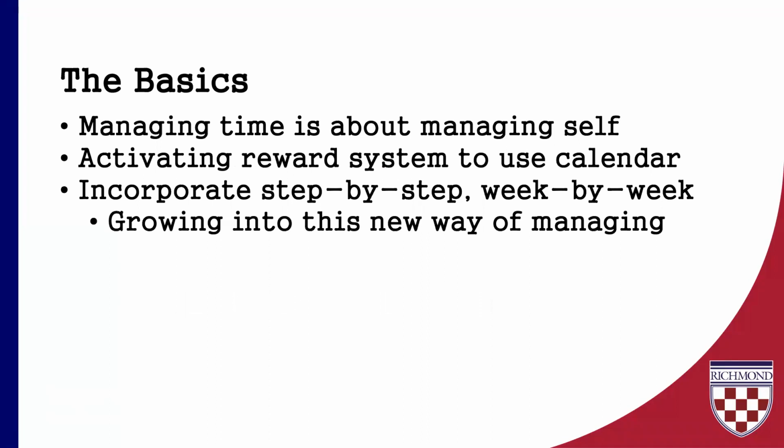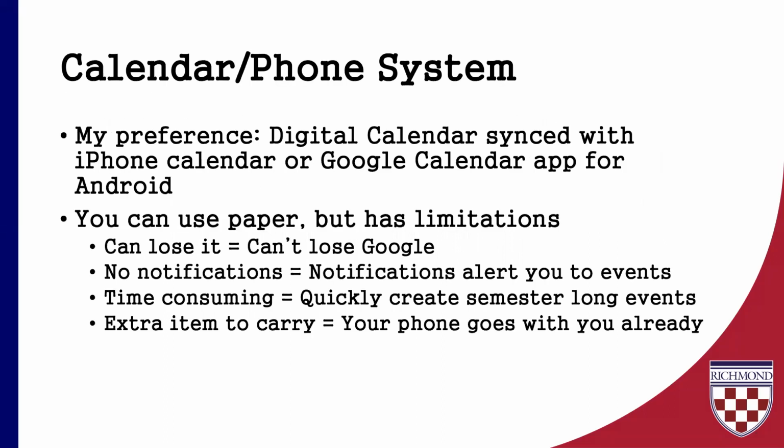Remember that managing your time is about managing yourself. So we want to use our calendar effectively and efficiently so that we activate our reward system to continue to use that calendar. And we do this by incorporating a step-by-step, week-by-week process that helps us grow into this new way of managing ourselves, as well as the things that we need to schedule to ensure that we accomplish.